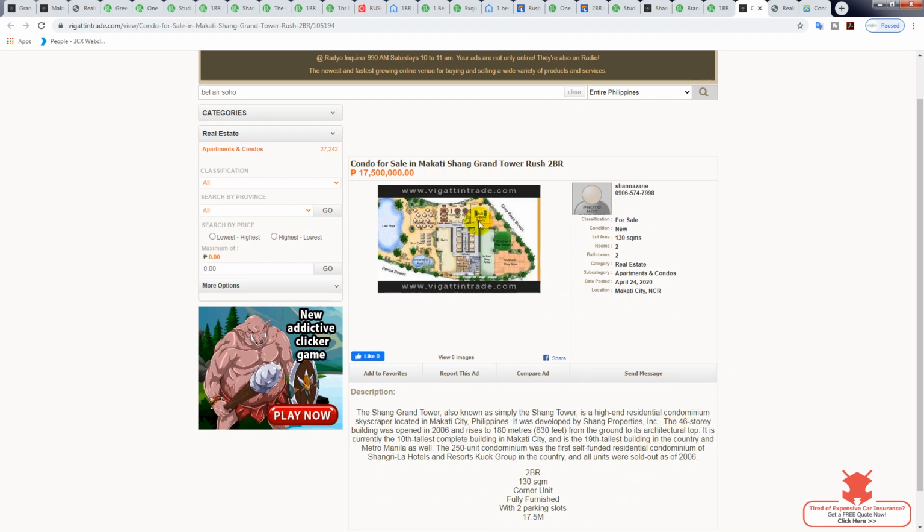I wish it showed you pictures of the actual unit. Again, some of the owners are funny like that. They don't want to actually show you pictures of their personal space because they're rich, I don't know. That's just how rich people are, I guess. But yeah, Shangri-La, the Shang Grand, where it all started.